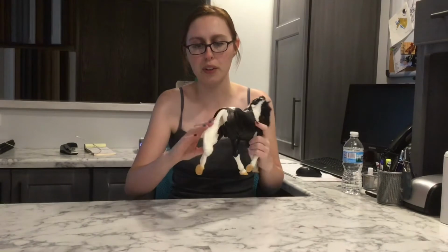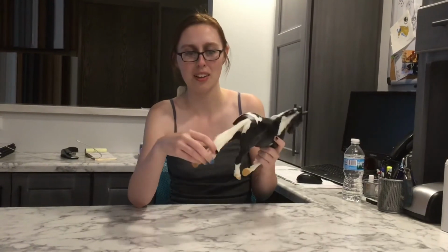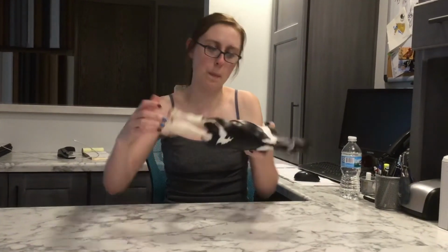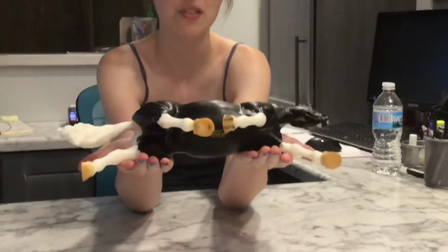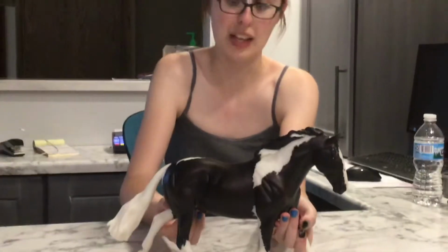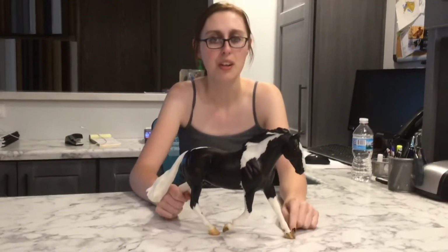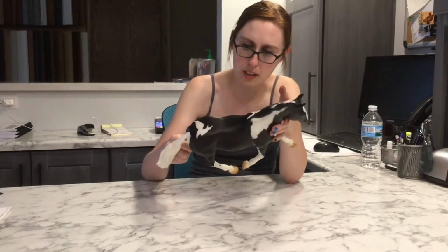And then Oliver, the real Oliver, does actually have this little part of his tail that has the black on it. Otherwise, nice white tail. He is stamped on the bottom with BreyerFest 2019, 30th anniversary. And then too, he does have his ermine spots. At least this one does. Some people claim that theirs are missing the ermine spots. But this is looking pretty good.